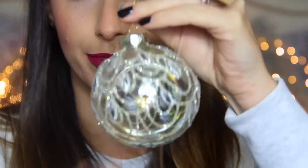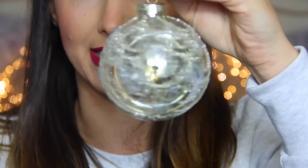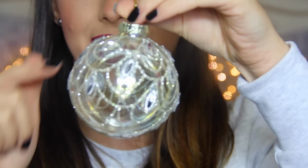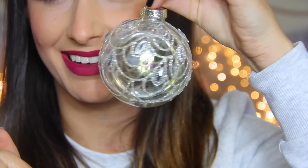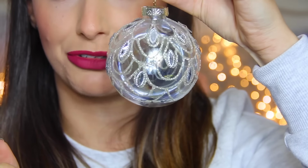I just loved it. This one was another one of my favorites because it's clear glass, and then it has all of the details in glitter and little stones. Can you see better like this? Yes, now it's focusing, sorry. Two more of those ones that I told you guys I got three because I really loved it.